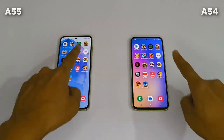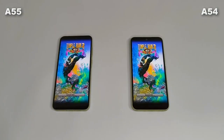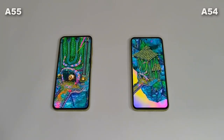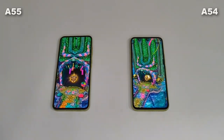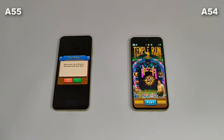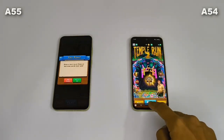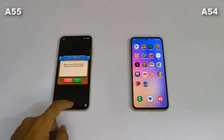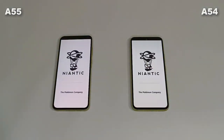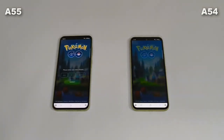As we mentioned, the Galaxy A55 is the slightly bigger device out of the two. Samsung decided to stretch the display diagonal from 6.4 inches to 6.6 inches, and the device body grew alongside that as well. Even so, the Galaxy A55 remains pretty pocketable and fairly easy to handle. Samsung's Galaxy A54 5G smartphone takes on a more wallet-friendly form factor that comes centered around a 6.4-inch 120Hz display.